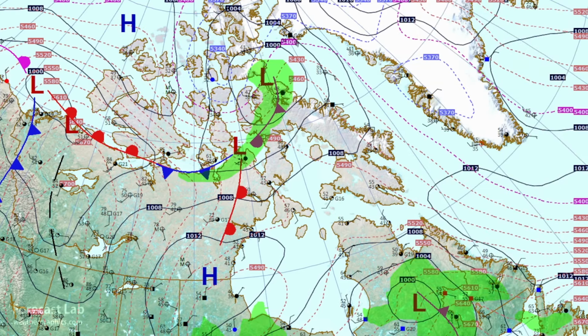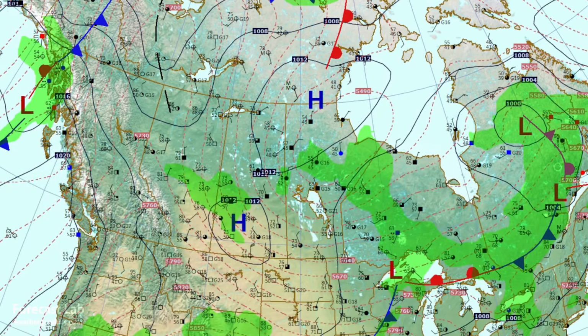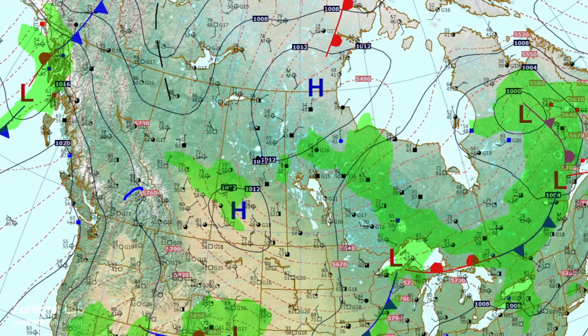And let's pan out to the east. Conditions look pretty normal out in the Labrador Sea. Let's drop down into southwestern Canada. We do have heat warnings down there as well. Temperatures up to 95 in some areas.